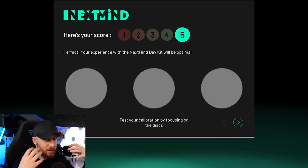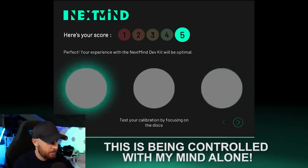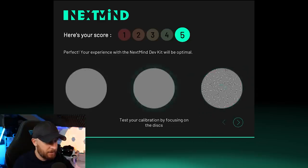So this is the fun part. You've got these 3 circles in front of me and I can just choose which one I want to pick just by focusing on it. So let's pick the far right one. And now the far left. And now the far right again. And now the middle. It's completely insane that it actually works. I don't really understand it, but let's carry on and try some more demos and see what we can do with the power of my mind.